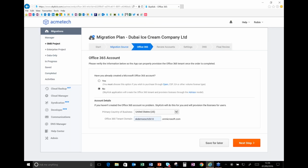Now, logically, the next step, and you can see where I am in my project because we have this breadcrumb trail at the top of the screen, is Office 365. Now, you may have the perfect customer. You may have a customer who knows exactly how many licenses they really need for Office 365. Give that customer a lot of love because they're very, very rare. In general, customers actually don't know how many mailboxes they have, and actually you will need to do some configuration to actually remove mailboxes from a migration. We make it easy to do that.